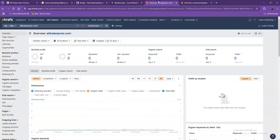Let's move on with the numbers. So we have here Ahrefs, one of the paid tools that we're using for us to have some more information on the back end of your website. We'll be talking more about the numbers, starting off with DR. This is the level of trust that Google has in your website, and UR is the strength of your website.